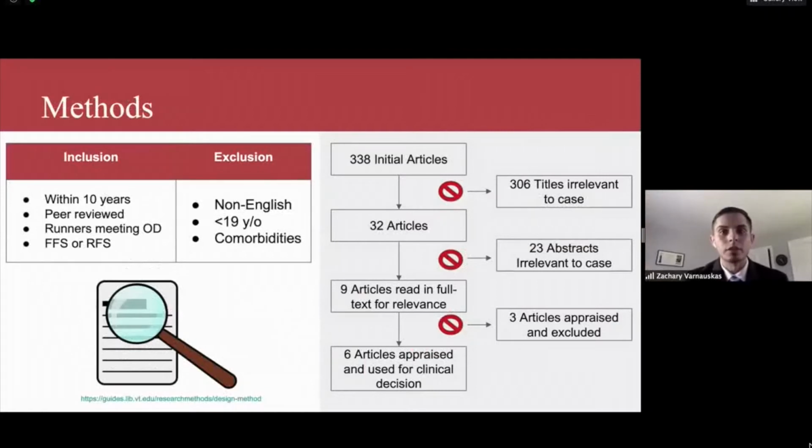Research in this area has not been explored in depth and therefore required a broad set of inclusion and exclusion criteria to accurately include articles relevant to our 51-year-old female runner. The term runner is not standardized across literature, hence its operational definition was subjects running 5 miles per week, 3 days per week, or 60 minutes per week. Specific comorbidities included current or previous lower extremity surgery, fractures, and ligamentous injury.